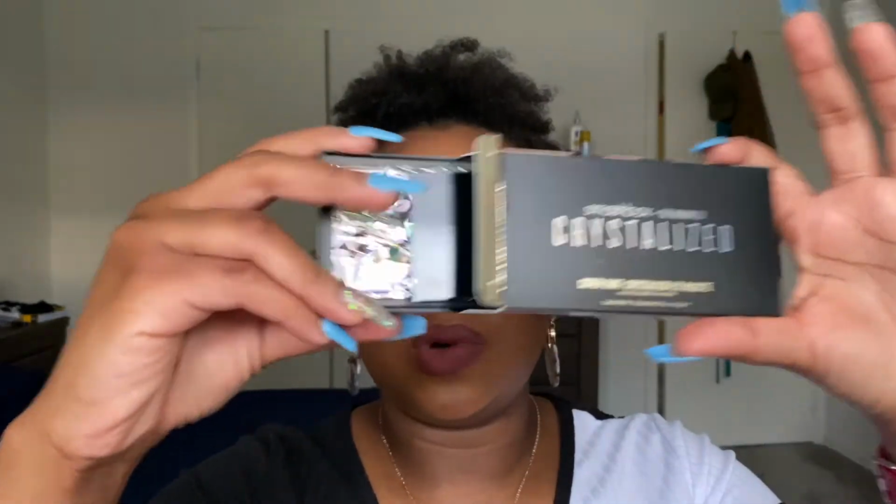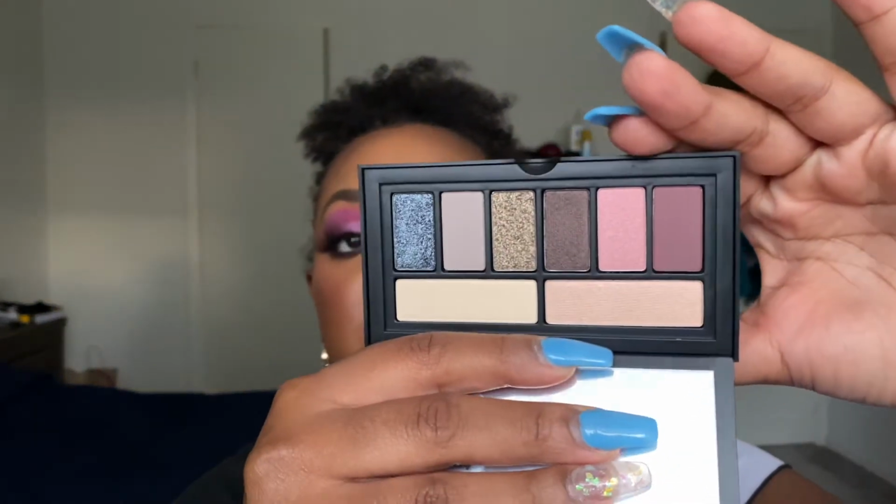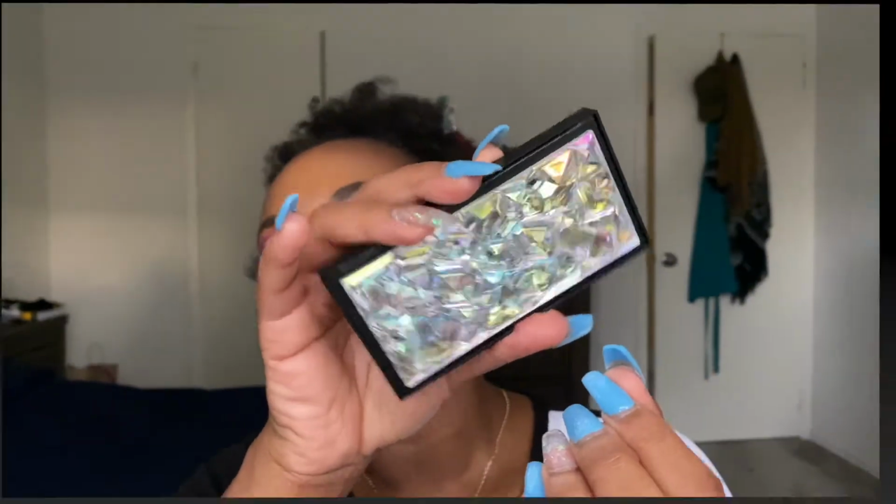I also picked up one more Smashbox Cover Shot eyeshadow palette. I believe this one was one of their limited edition palettes because it's the crystallized one. So it has this really beautiful outer packaging with the crystals. And when you open it up, these are the shades. So really, really beautiful shades. And this one was, again, $29, and at the 75% off, $7.25. But look at this packaging.